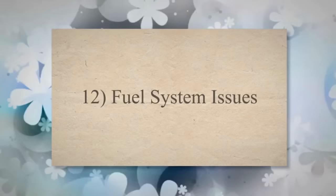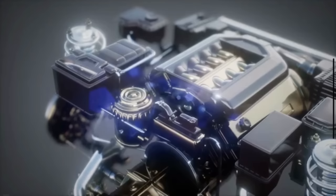12. Fuel system issues. Problems with the fuel delivery system, such as a faulty fuel pump or fuel injectors, can lead to inefficient fuel combustion and increased consumption.